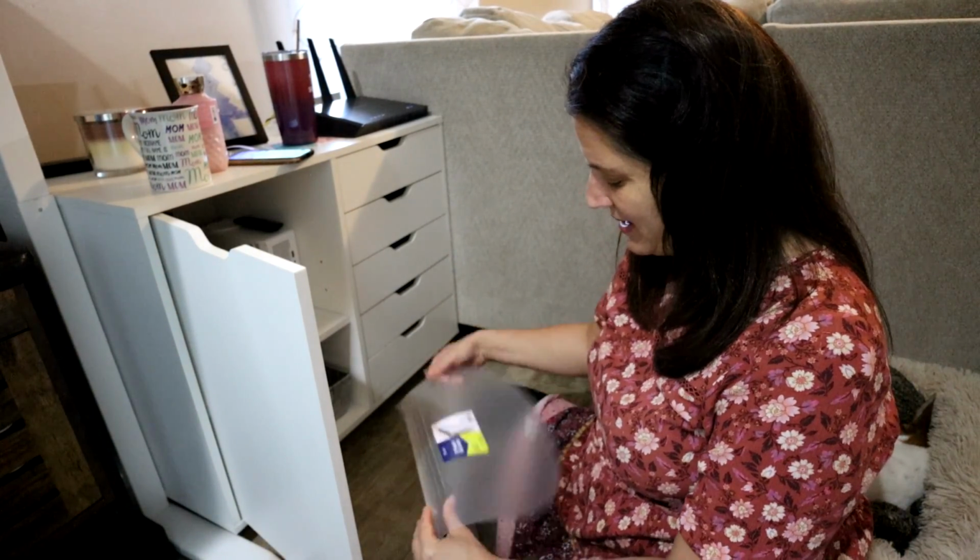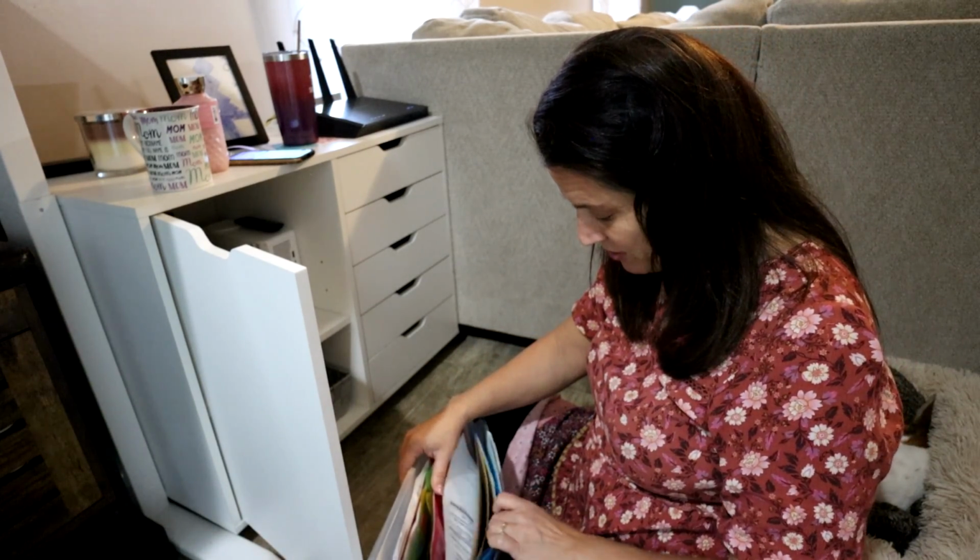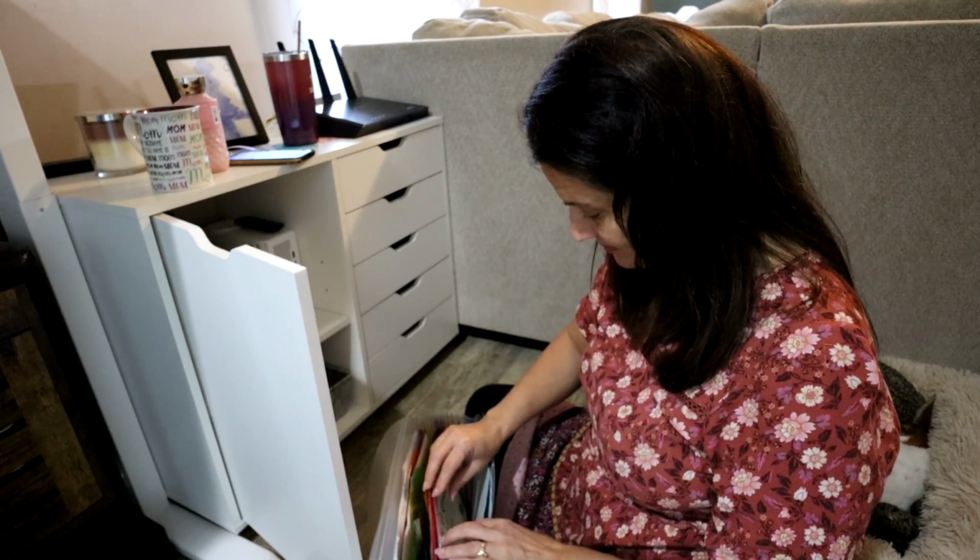I do keep a file folder of our immediate bills in there. Oops, there you go. I have receipts I have to keep for business. I keep those down here, but this is my immediate ones, like, you know, you just keep Social Security and birth certificates and all that kind of stuff. So I'm just going to go through it real quick and make sure that I have everything that I need.